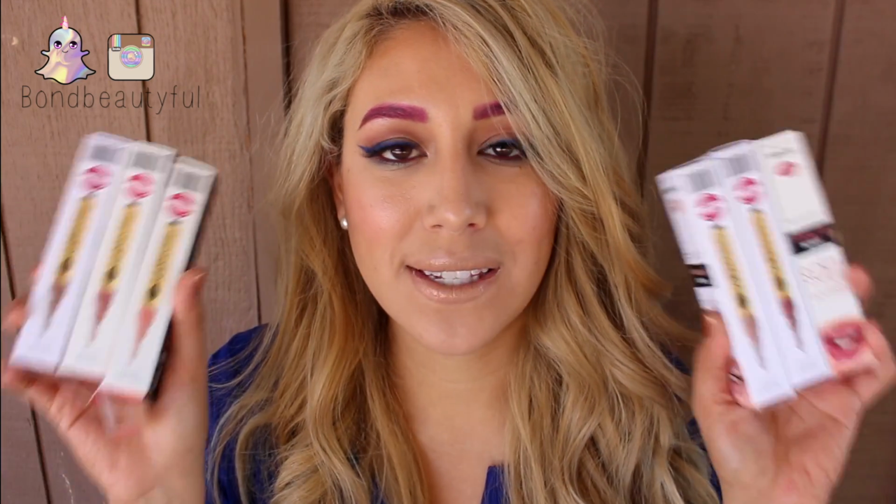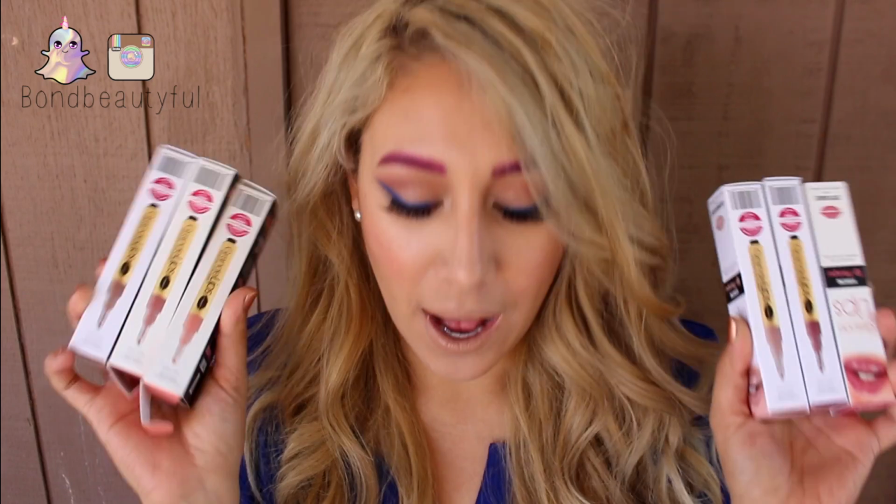So they came out with 6 nude colors that range from all different types of nudes, from cooler to warm to like pinkier type of nudes. These are GrandeLips Hydrating Lip Plumpers is what they're called. So they are lip plumpers, but they're like a gloss, lip plumpers like most of them are. But don't run away. These are actually pretty good.